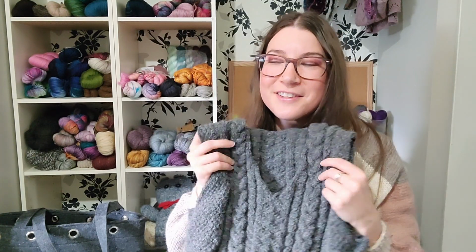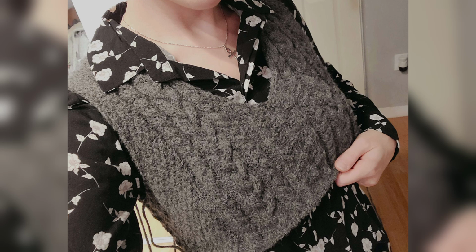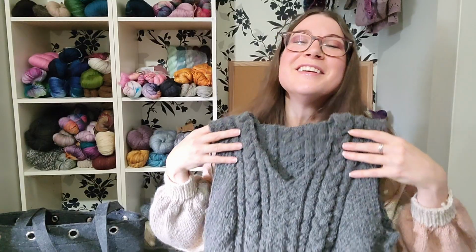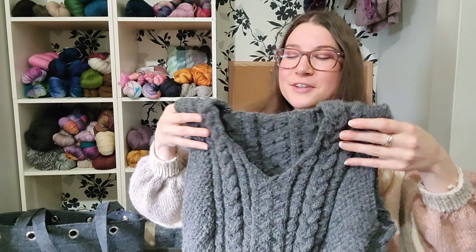I don't own a vest. I don't even remember the last time I owned a vest. But when I tried it on with one of my shirts, I was like, oh my god, it's so cute. So I'm really excited to have this as part of my wardrobe this winter.